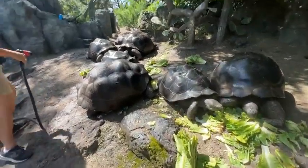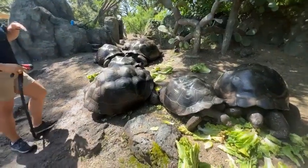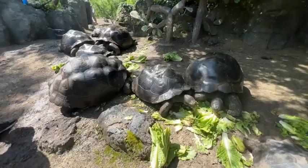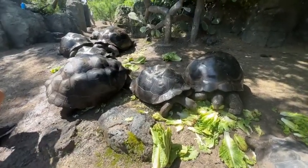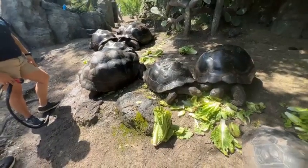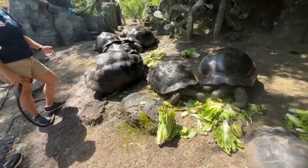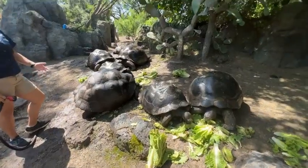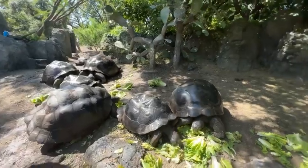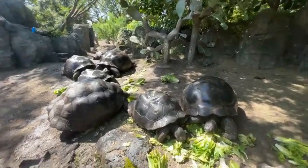So a question I get often is, how long do they live? It's around 170 years, so they have many, many years to go. They're able to live through several generations, which I think is super neat. The oldest one we have, she's 31, so 31 to 170, she has a long way to go and lots of growing to do. They do grow their whole lives, it just slows down immensely as they get older.